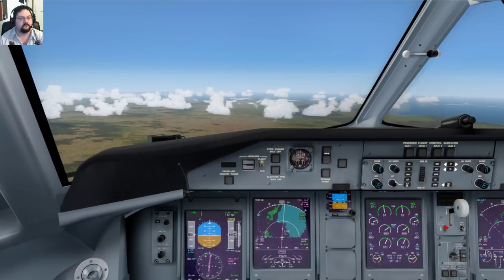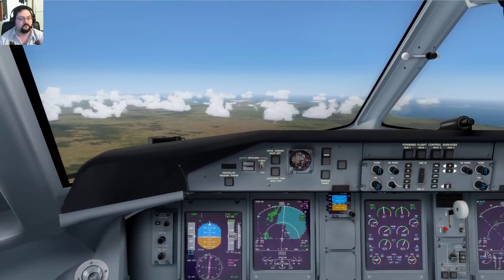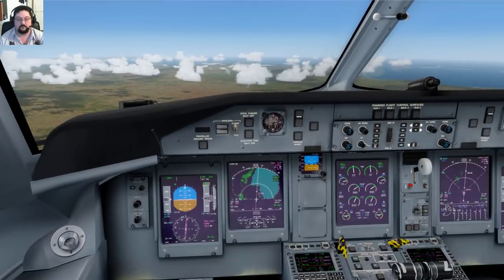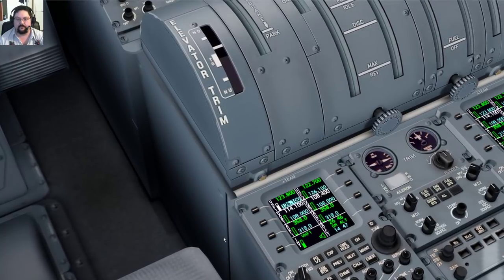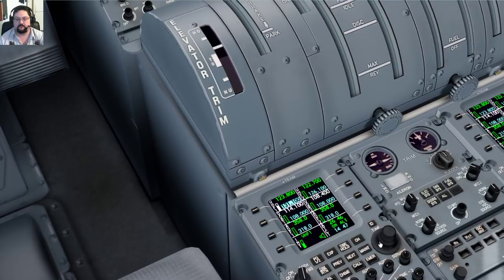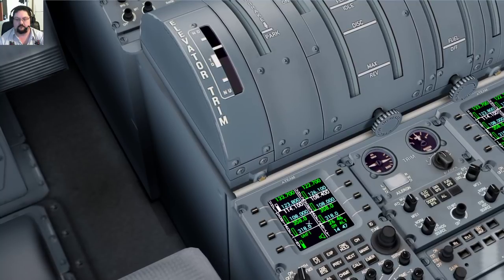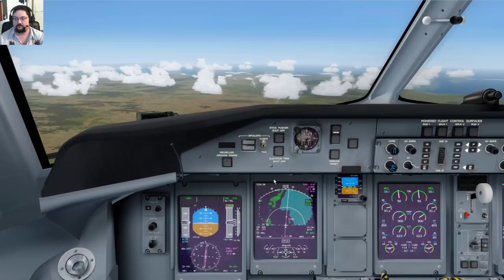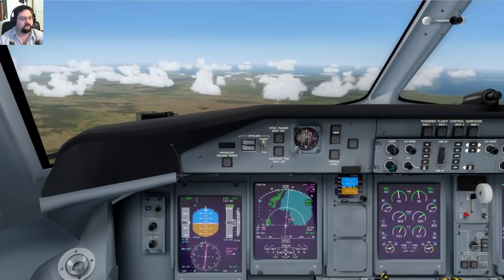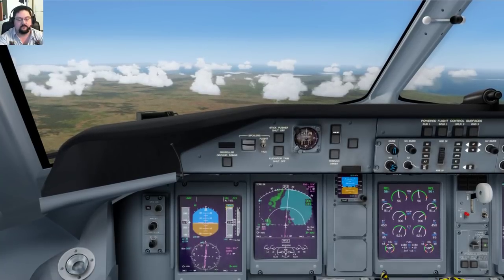Velocity 93, contact Brisbane Centre on 133.7. Brisbane Centre, 133.7, Velocity 39. Qlink 496 Delta, contact Brisbane Centre, 133.7, good night. Brisbane Centre, 133.7, Qlink 496 Delta. Speedbird 426, contact departure. Brisbane Centre, Velocity 39, passing flight level 340 for 350. Velocity 39, good day, Brisbane Centre.